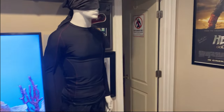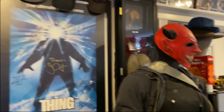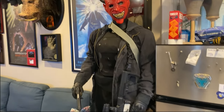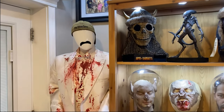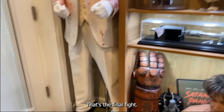This guy. Vigilante Daredevil from the Daredevil series. To go along with it, we have the Punisher from the Daredevil series. The gun is actually from Luke Cage. Over here we have Kingpin. That's from the final fight. And the hat is from Wolf Cop.